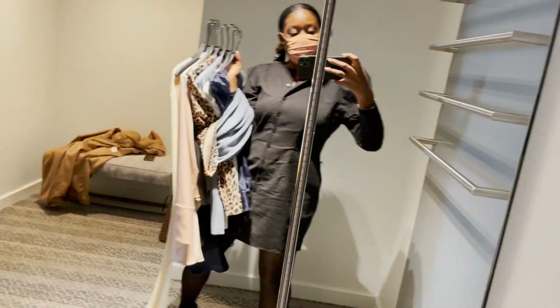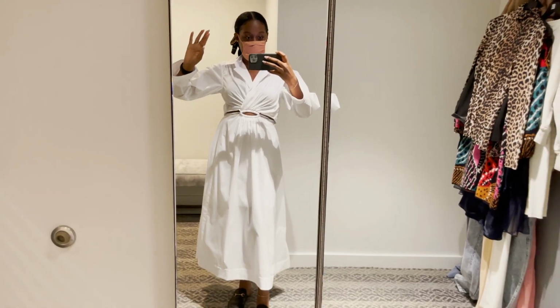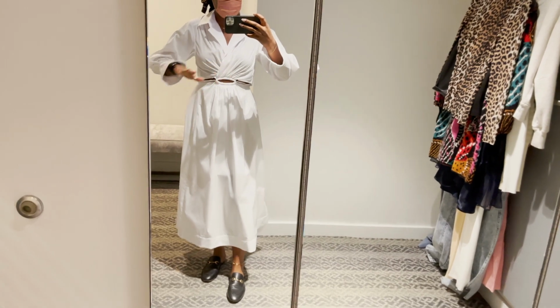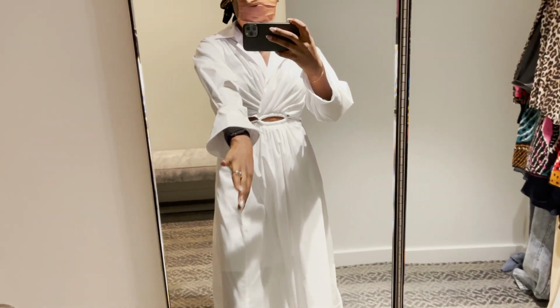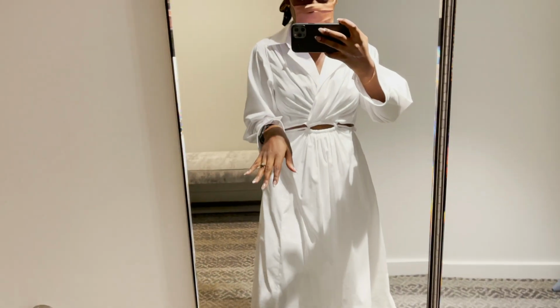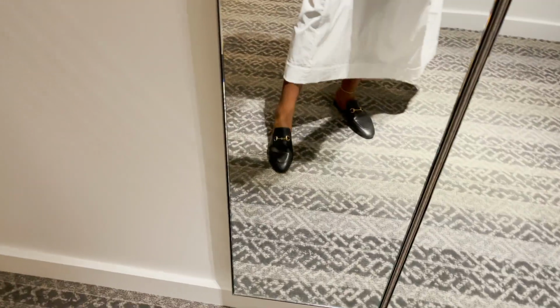Alright guys, I'm about to try these pieces on. So I found this super cute dress. I love the details on this dress, the bell sleeve, the open midriff that is attached but gives the illusion of not being attached, and the buttons right in the front. Or I thought I saw buttons.